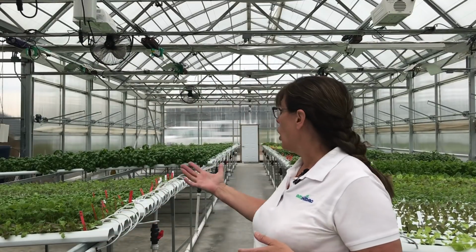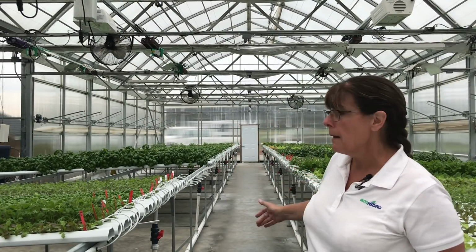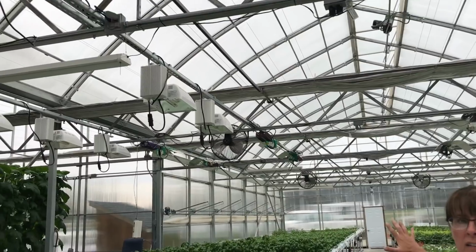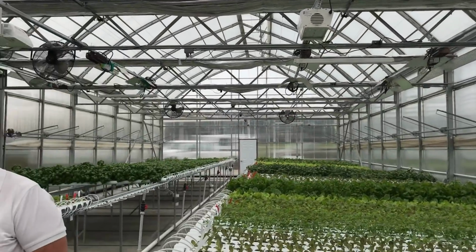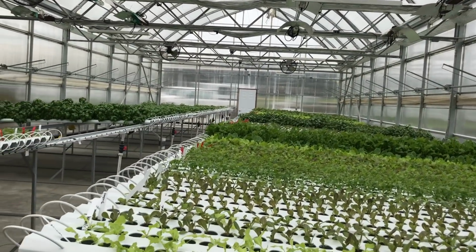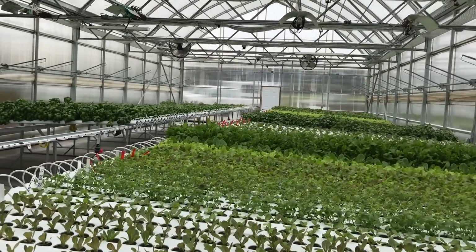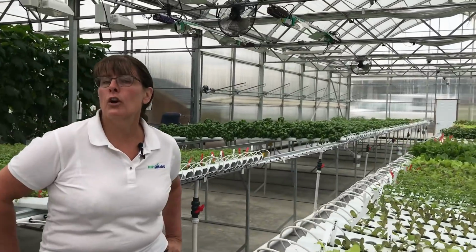The biggest drawback, of course, is the setup cost, because all of this, while it will last you for generations, quite honestly, we have customers that have been using the same exact channel and system for over 22 years. So it will last a long, long time. It's one of the benefits of HDPE that it lasts so long. But there's no way around it. The cost of setting up a hydroponic system, and in particular an NFT system, is quite expensive.